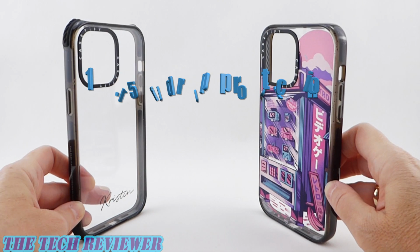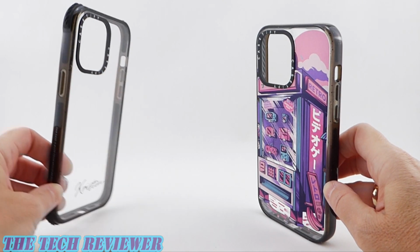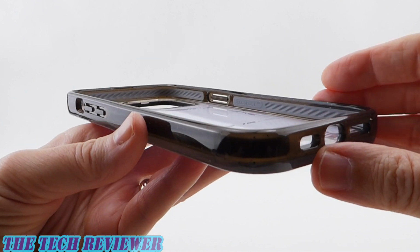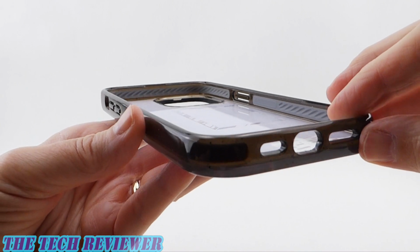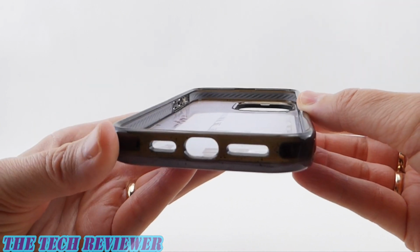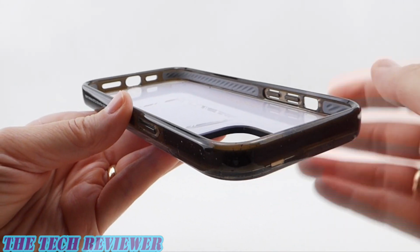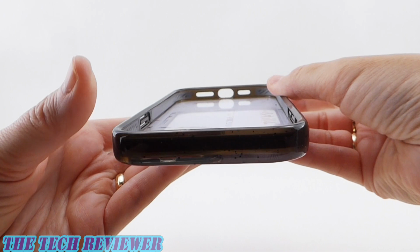So the reason behind this is that CASETiFY has moved to a new type of protective material. This is something called EcoShock. It's plant-inspired and plant-based. So it's inspired by the design of tree roots. That's this twister design you see here. This twister design gives more protection somehow. And overall, you got to be impressed with the amount of drop protection these cases are going to give you.